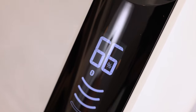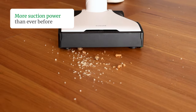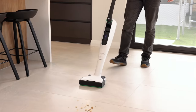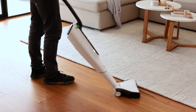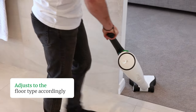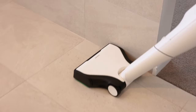Featuring four suction power levels plus a special performance mode for bigger items left on the floor, the motorised vacuum brush easily goes from carpet to tiles and works on all types of floors, even shaggy rugs. And now the VK7 does it all for you, with intelligent automatic floor detection immediately recognising the different floor type and adjusting the vacuum level and brush speed accordingly.